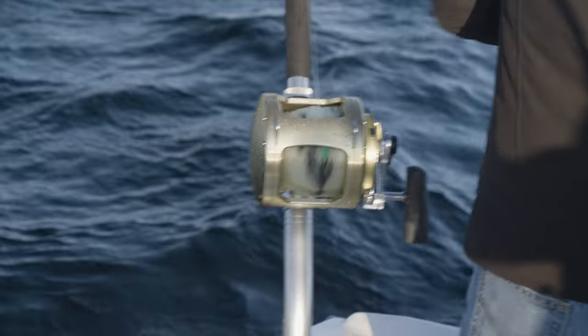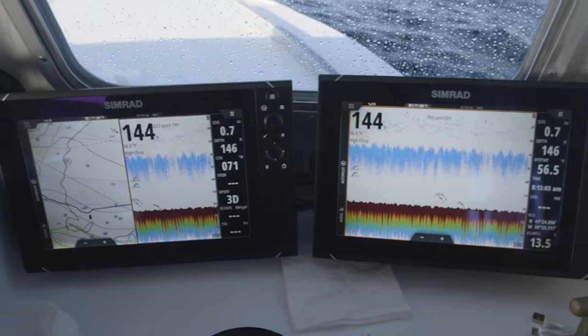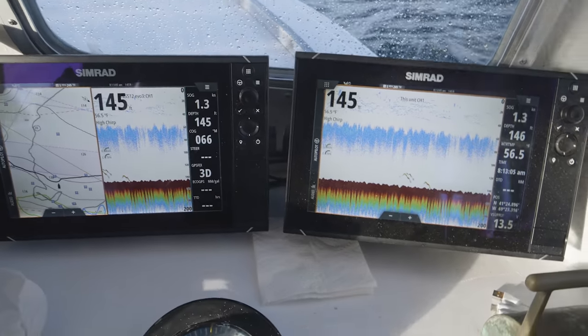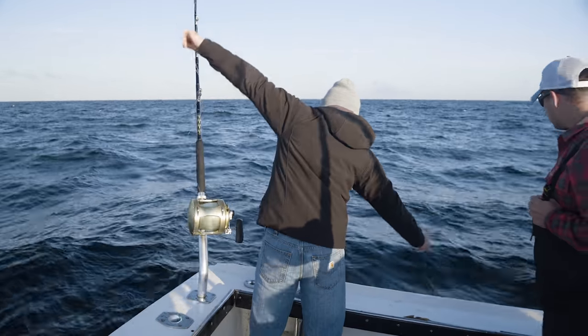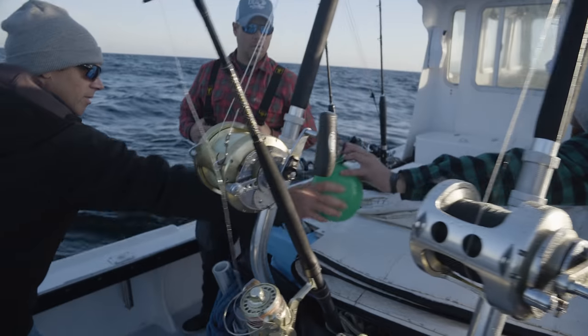Tailor for the next one. Now, are you looking to set that at the approximate depth where you were seeing this? Yeah. So I'm going to try to put this down about 75 feet. I'm going to need one of those balloons. There. Ready?